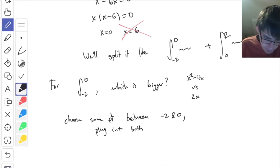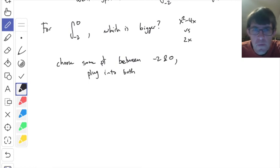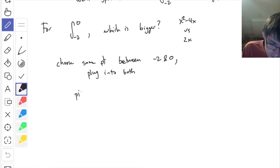So let's choose. What's your favorite number between -2 and 0? -1. It better be. Yeah, since you're going to plug this number in, there's no reason to choose a more complicated number. You want to choose your favorite, easiest number to plug stuff into. So I'm going to pick x = -1. And what do we get? So x squared minus 4x, when I plug in x = -1, I get (-1) squared minus 4 times -1.